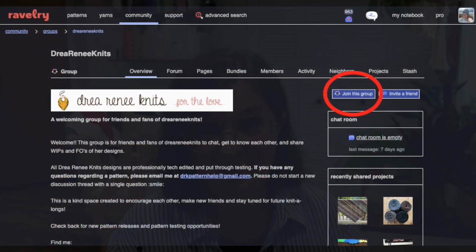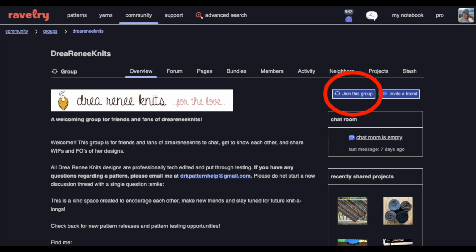If the designer is putting out their testing calls only on Ravelry, there's no way that I'm currently aware of that you can physically get notified or pinged when they make a new post. However, you can navigate to their Ravelry group page and join the group, and then you're just going to want to check it consistently to see if they're putting new posts out for test knitting calls.